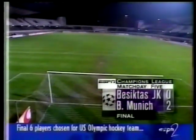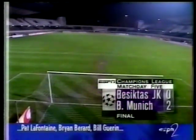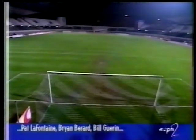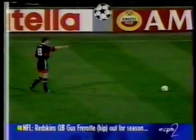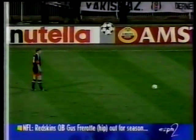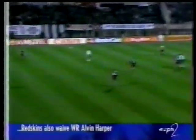Well, here in Istanbul, the visitors were Bayern Munich. They've come, they have conquered. They go home as 2-0 winners. Let's have a look back at the highlights of this game. And Besiktas started promisingly, but Bayern Munich, 5 minutes in, scored the goal that would give them the lead.